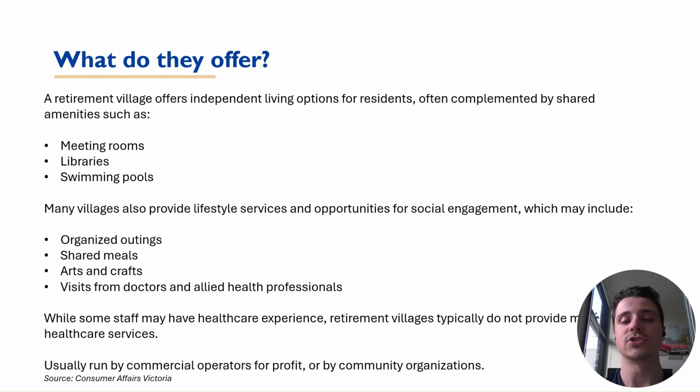So what do retirement villages offer? Essentially, they're offering you independent living options, and they're typically complemented by shared amenities such as meeting rooms, libraries, swimming pools, and in some circumstances, also gymnasiums, bowls, and other shared common areas. Many villages also provide lifestyle services and opportunities for social engagement, such as organised outings, shared meals, arts and crafts, visits from doctors or allied health professionals. While staff may have healthcare experience, retirement villages typically do not provide healthcare services, and they can be run by both for-profit or community organisations.